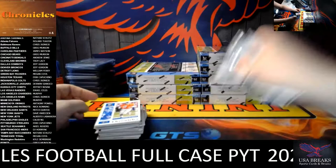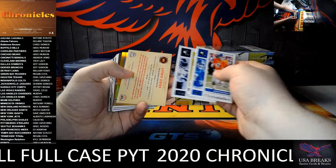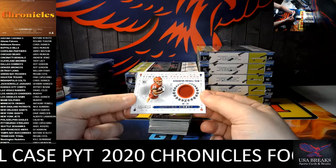Looks like we got a gold Dynagon, perhaps. Antonio Gibson out of Timeless Treasures, Relic. These are really cool cards too. Really clean. Really clean.